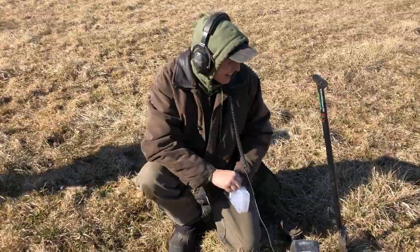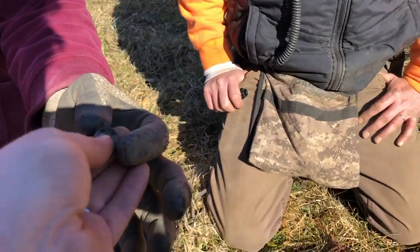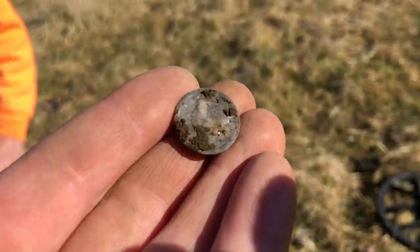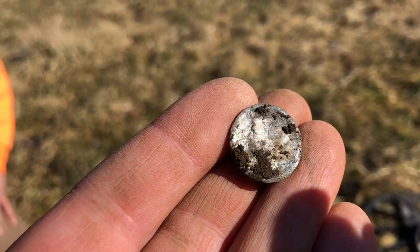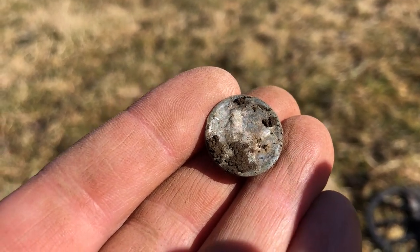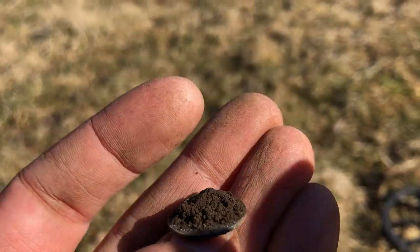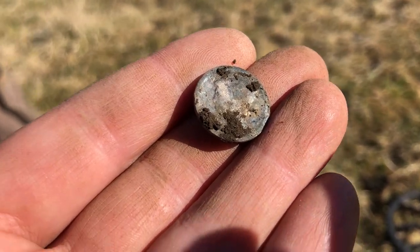Morgan Dollar! I tried to not do the live dig curse because I had a good signal, and it turned out to be a Mercury dime. It's really worn, and I could have sworn I saw a 16 on there. I'm going to spray this off, and I'll let you know what it is. Nice. Good job, Steph. Awesome. What if it's a D? That would be amazing. Heck yeah. I hope it is. All right.